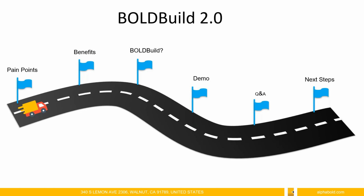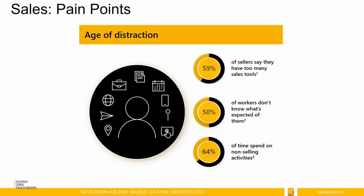Hi, everyone. I'm Tayyab. So we're going to have a joint ride in this van. It's going to be a little bumpy because of how I could get the animation in place, but hopefully the demo will be smooth. So we're going to start with the pain points. Olivia touched upon some of the key challenges in the AEC space, and those certainly are the ones that our BOLDBuild solution addresses: doc management, change order management, communication. But I'm going to go into more specifics of breaking those down into the modules that we have within BOLDBuild.